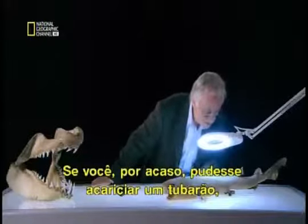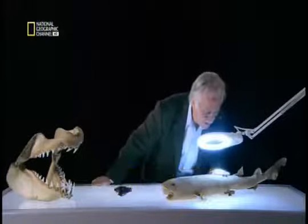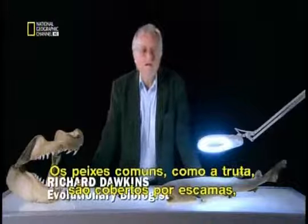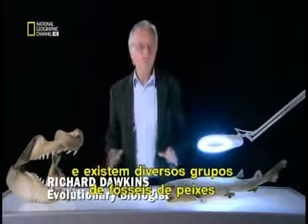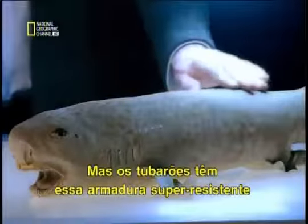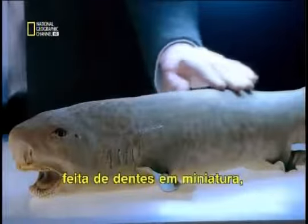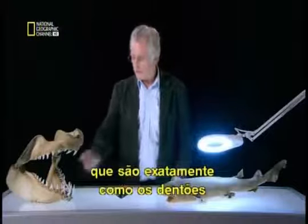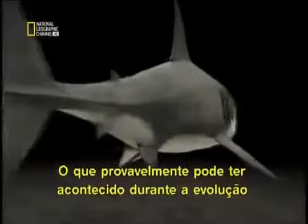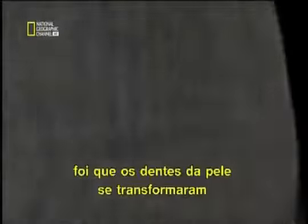If you should happen to be in a position to stroke a shark, you can do it one way like that, but if you do it the other way, it's rough. And the reason is that the whole skin is covered with little tiny teeth. If you look at an ordinary fish, like a trout, it's covered with scales, and there are various fossil groups of fish which are covered with bony armor plating. But sharks have this immensely tough chain mail, and it's made of little miniature teeth. They're just the same as the big teeth which sharks use to eat with. It looks as though probably what happened in evolution is that the micro teeth of the skin became the teeth that they used to eat.